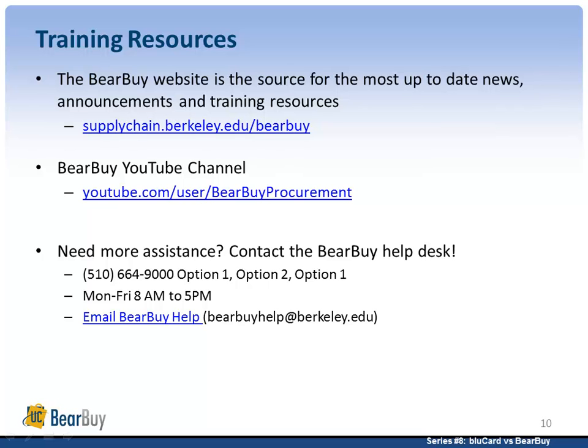If you need more assistance, please contact the help desk. Their phone number, hours of operation, and email address is listed in front of you.